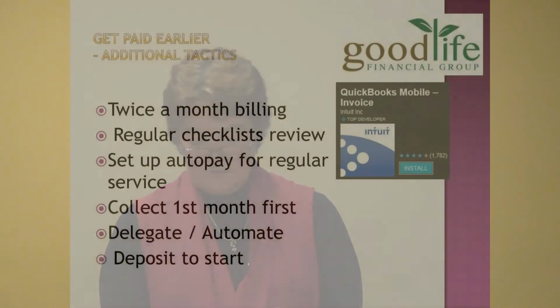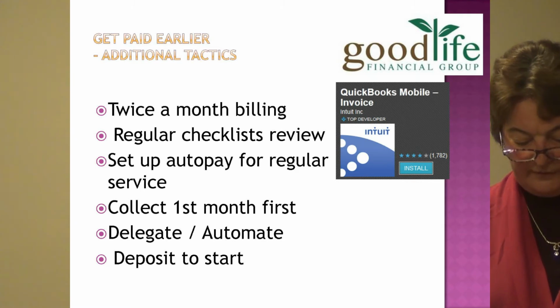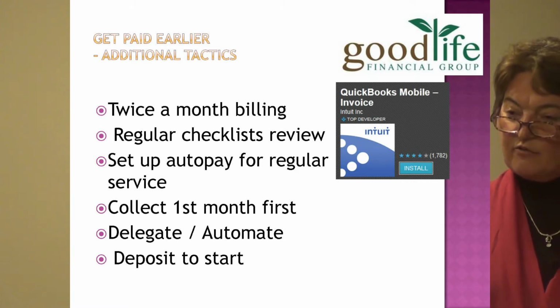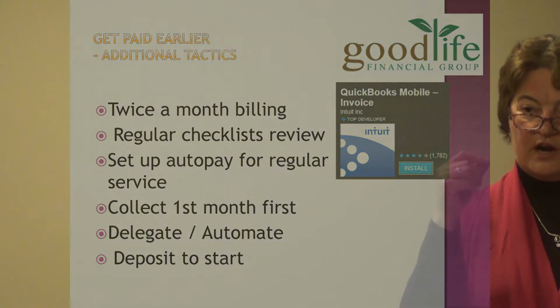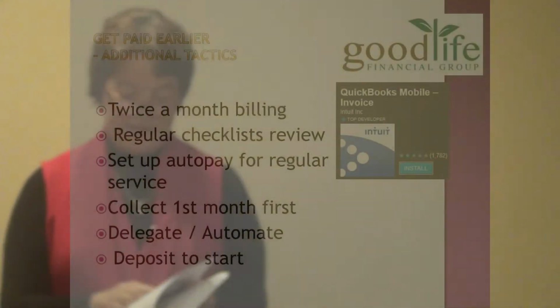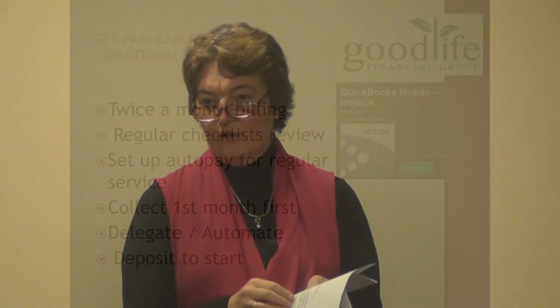Additional tactics for getting paid earlier. I recommend twice a month billing, using tools like QuickBooks Mobile Invoice, having a regular checklist review so that you are keeping track of all of the extras that you did for your client. With many of my clients who do regular services, I coach them into setting up a regular auto pay through the bank.